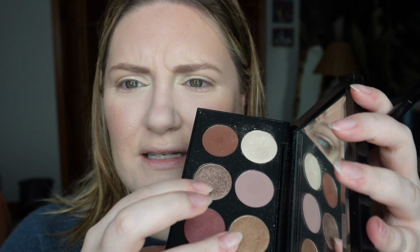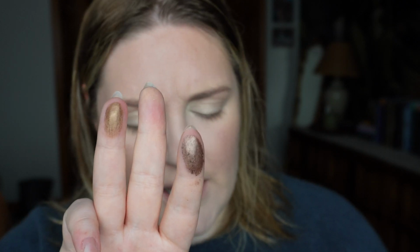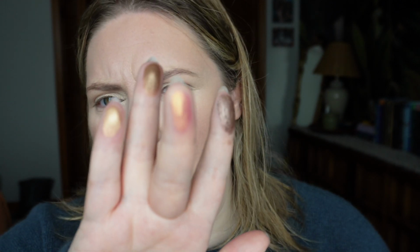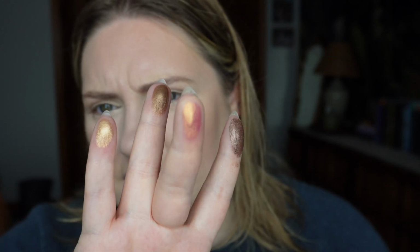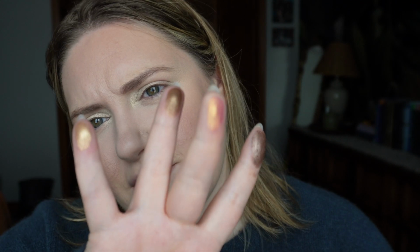Kind of between these two on what I want to do, maybe on the lid or in the inner corner. See, I'm not a bronze person. I love this shade, a shade that I wear a lot. So I'm wondering if I go out of my comfort zone today. We also have these shades to play with. This is very pretty, but so is that. Maybe let's do this and top it with that. No, let's do this shade. We're gonna layer shimmers and see what we get.